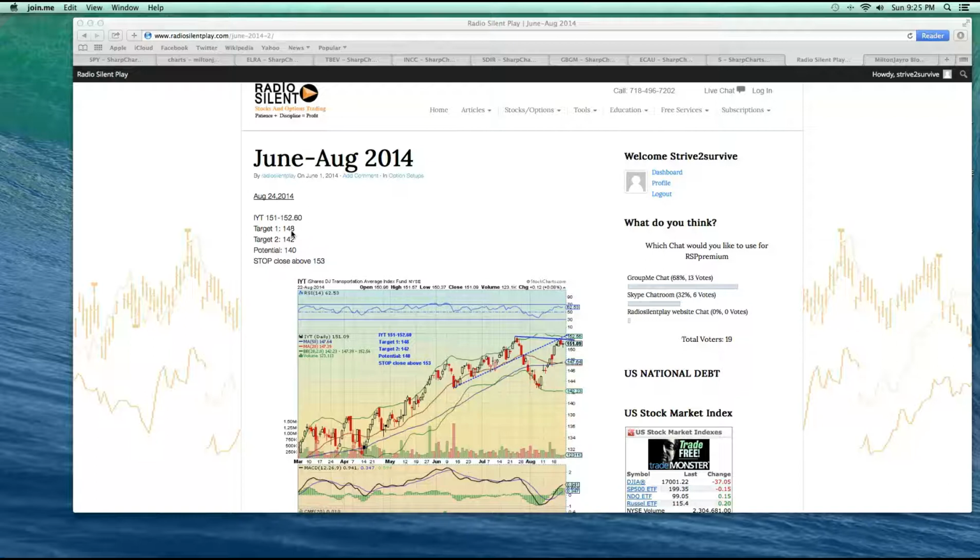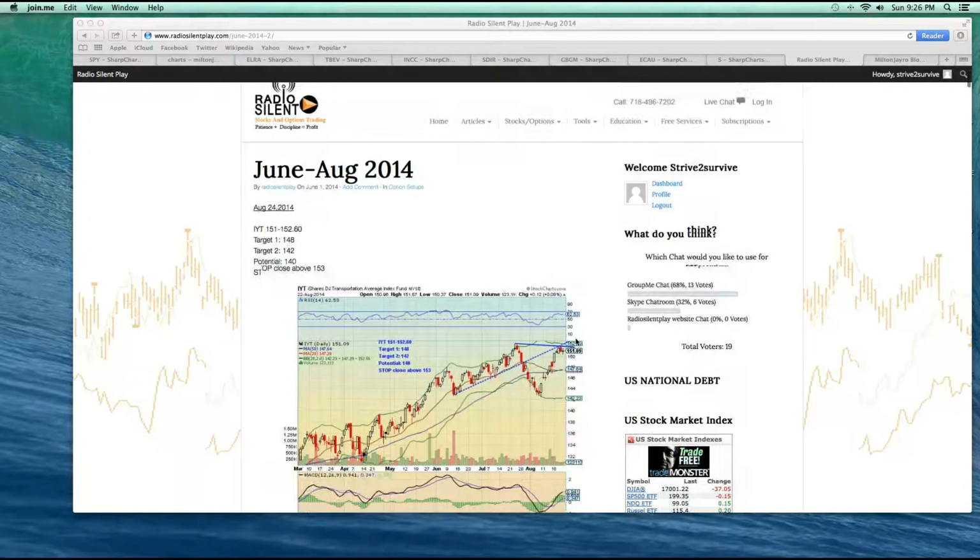So I would pick a strike 148, and my target two will be 142. Now, if I'm buying these option puts, I would probably go 2 to 3 months. They may be a little bit more expensive, maybe about $2 to about $5 range per contract, but at the same time, we have a potential move and a retest of this 142 level. But I want traders to keep that 152.56 as my major resistance here. So my stop close would be a close above that 153 on 2 consecutive closes. Then you would see a continued move higher.